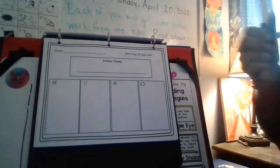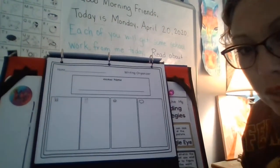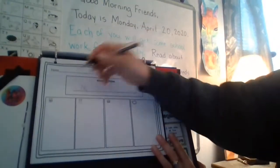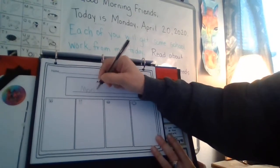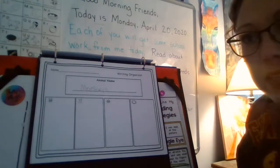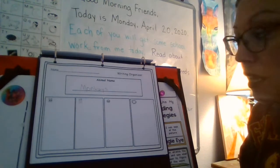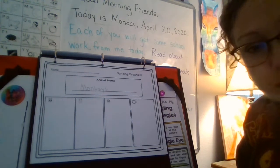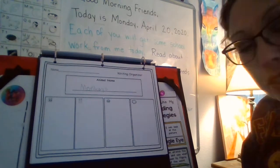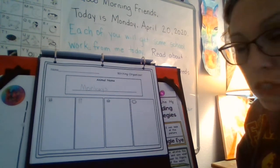So what I would do is the first couple of them, I would help my student by writing down the animal's name. So right here, I would write monkeys. And I would write that in there for my child or for most students. If your child is on the higher end of learning and understanding and really enjoys writing, then go ahead and let them attempt it. They can copy it right from the reading. If they are hesitant to do it because they don't want to get it wrong, then you can go ahead and fill it in on the first couple just to show them how.